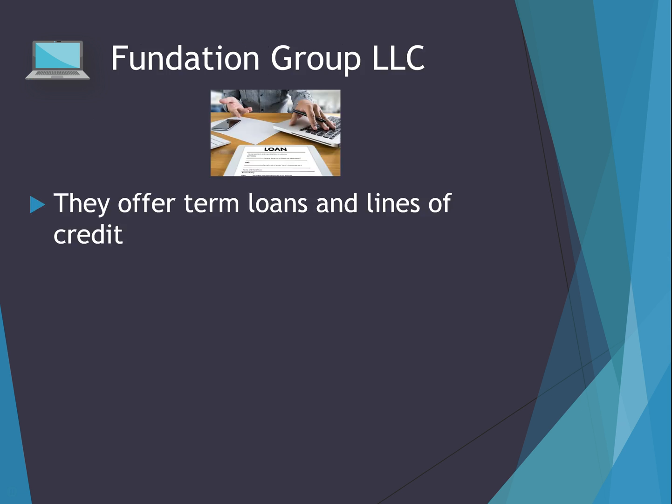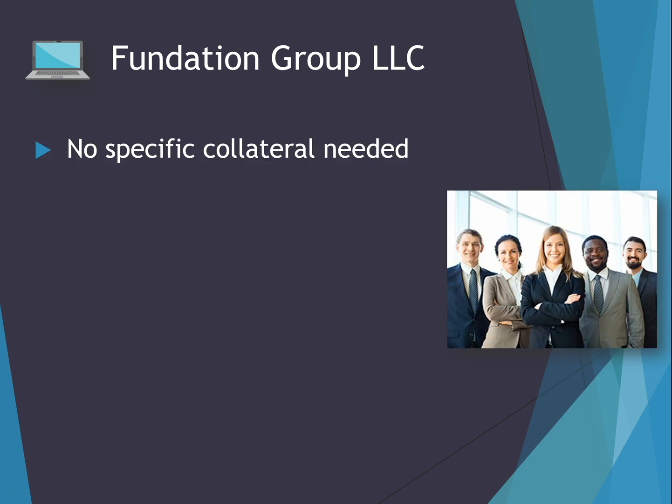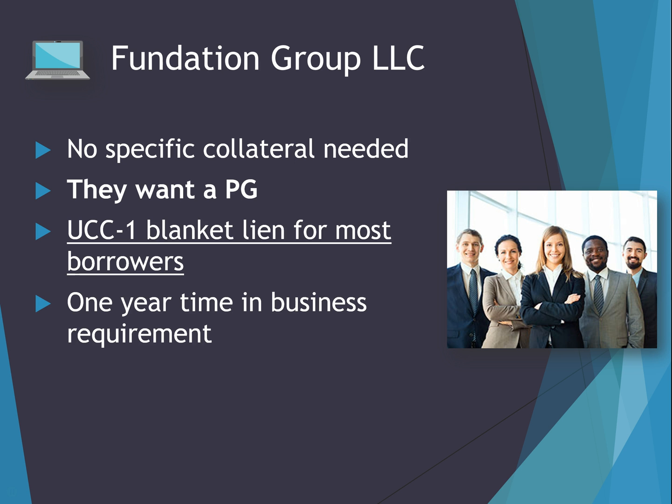Now let's investigate Fundation Group LLC. They offer term loans and lines of credit. For term loans, there is funding as soon as one business day. $20,000 to $500,000 is available. Terms 1 to 4 years. Payments are twice per month. No specific collateral is needed, but they do want a personal guarantee. There will be an added UCC1 blanket lien for most borrowers. There is a 1-year time in business requirement.